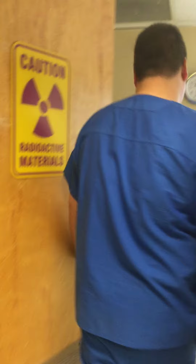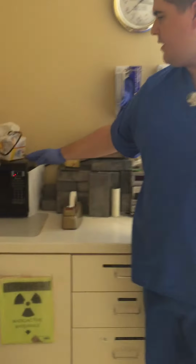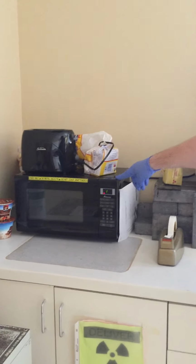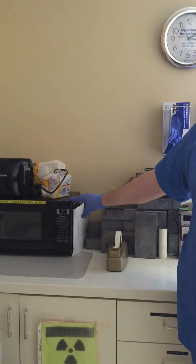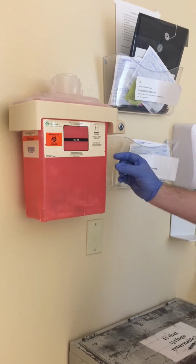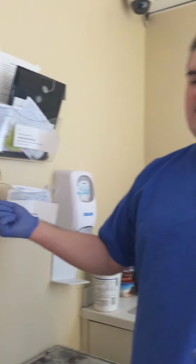So come on in. When we first come in, over here we see a microwave, and we use this to prepare meals for the gastric emptying studies, because we actually cook eggs that contain radioactivity, so we don't want that anywhere else besides the designated hot lab. Over here we have a sharps container of needles that don't have radioactivity, the cold needles.